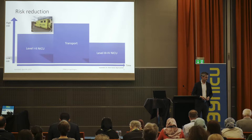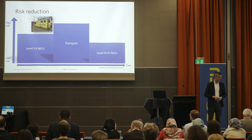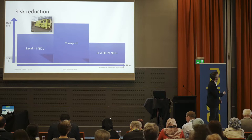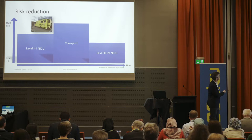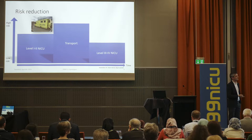This is inspiration from my former head of department, Steen Hertel, who had this wonderful idea about why we are really doing transports. Well, this is an arbitrary picture showing, as you can see here on this axis, time, and then risk, low risk and high risk. Now, if a child is born at a level 1 or 2 NICU, then the risk will be at a certain height for this child. So it's really very symbolic, I hope you understand it.